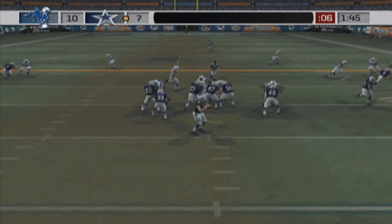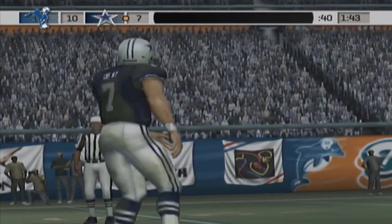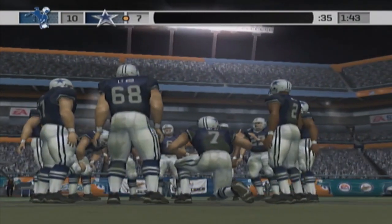They'll bring the blitz. Gets rid of it, batted down at the line of scrimmage. No choice here, John. They just have to keep throwing. Yeah, they do. Running the ball isn't going to do a whole lot of good now. One play down, three to go for this defense to stop this drive and get the win.